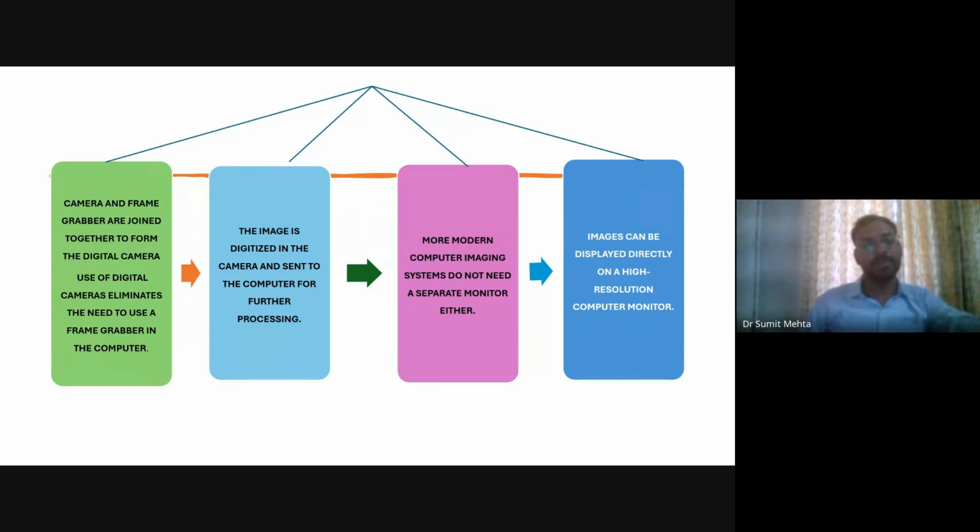And the cameras are combined and become an integral part, which gets an image signal directly through it. The image is digitized in the camera and sent to the computer for further processing. In the modern computer imaging system, we do not need a separate monitor either. It is processed there only. So the image can be displayed directly on a high resolution computer monitor. So there are different image sensors. Somehow it is given in gray, and somehow it is colorful. So when we are setting some of the parts of the different computer vision systems, it shows the result in gray and other forms.